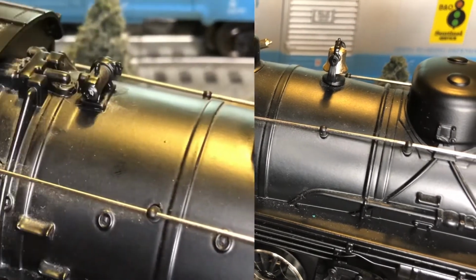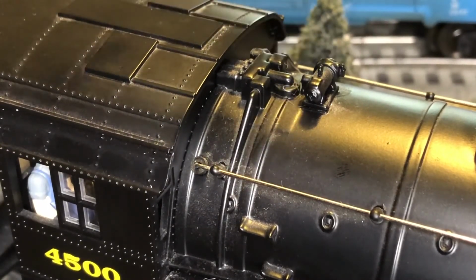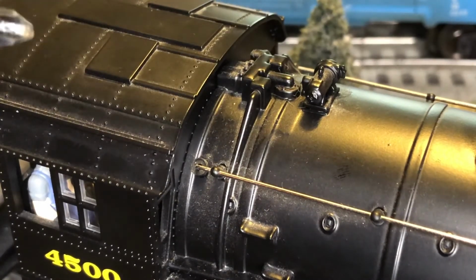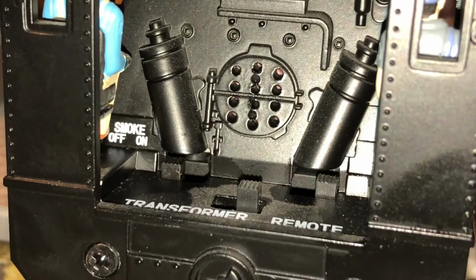And on the sides, as you can see, we have the continuation of the 2 separately applied metal handrails. In front of the cab, we do have a dynamo generator right here that's molded in. We also have some nice molded in piping. Now, on the top of the cab, there's some nice rivet detailing, and there are 2 vents on the cab roof, but they do not open. They're just molded in. Now, in the cab here, there are 3 switches.